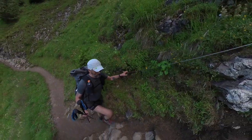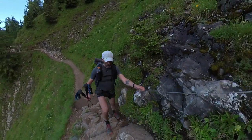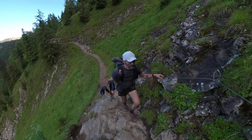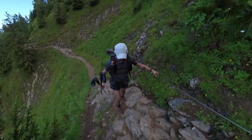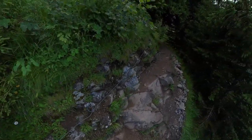Here I walked already on a variant starting from the Col de Voza that should go over the Col de Tricot, another col, but as I had to learn halfway through, this variant was closed. The hanging bridge was damaged due to the floods, and so I had to stop this variant, unfortunately.